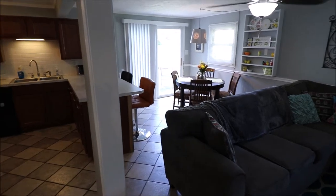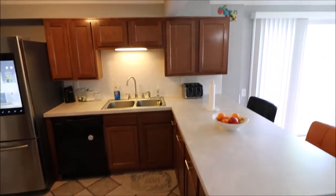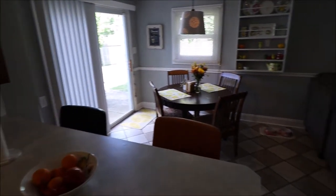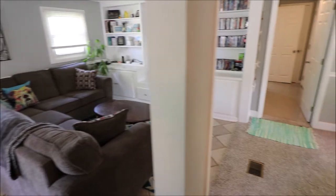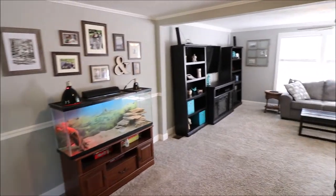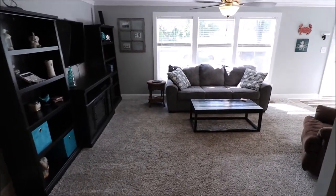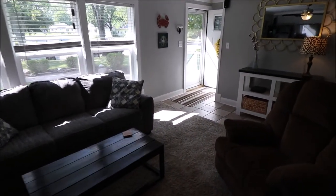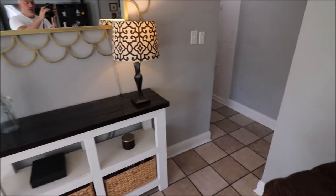And as we come around into, again, another eat-in open dining area, a nice open kitchen. Nicely updated. You got your French doors leading out to that nice fenced-in backyard. Most of the windows have been updated in this home. Furnace, AC. All the appliances come: refrigerator, dishwasher, garbage disposal.